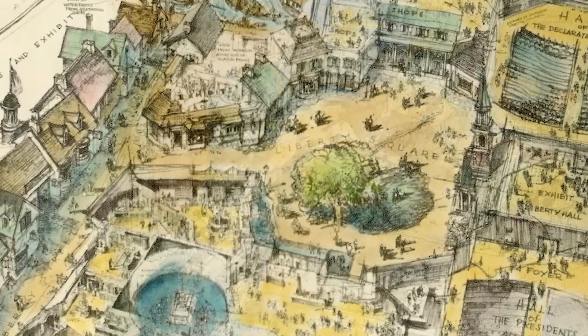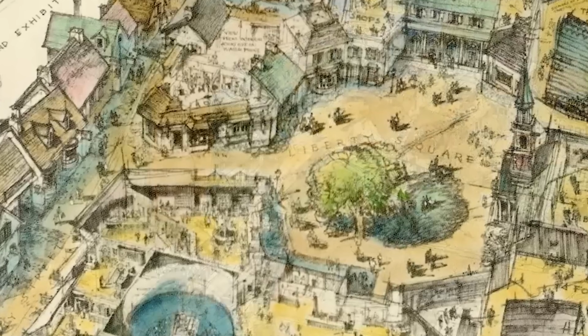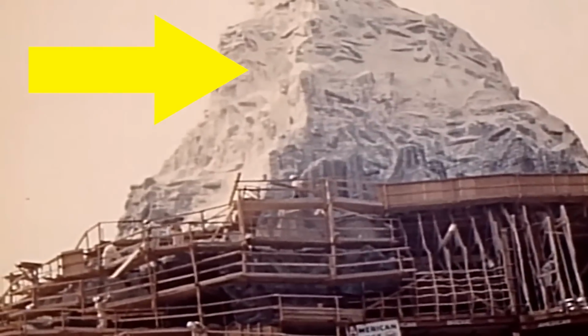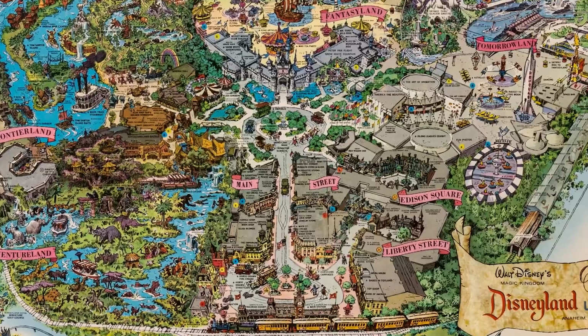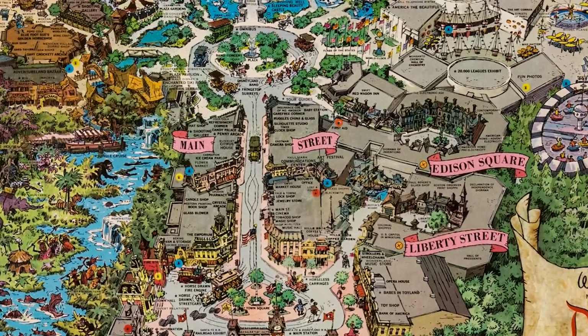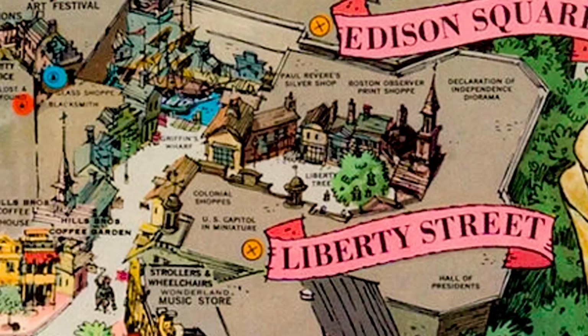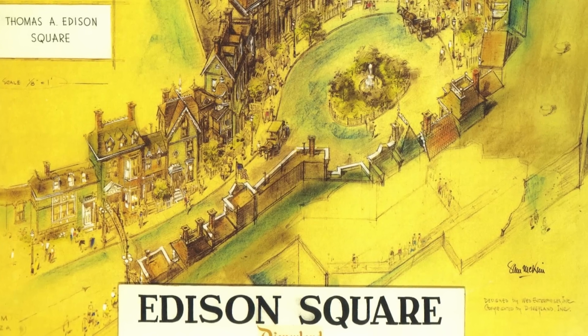However, the area was never built because Walt had a lot on his hands in the late 50s at Disneyland, including the Matterhorn bobsleds, the Disneyland monorail, and submarine voyage. However, Walt did go as far as to have maps printed showing both Liberty Street and Edison Square. And even though Edison Square was never built, Liberty Street was an idea that made its way all the way out to Walt Disney World at the Magic Kingdom in 1971.